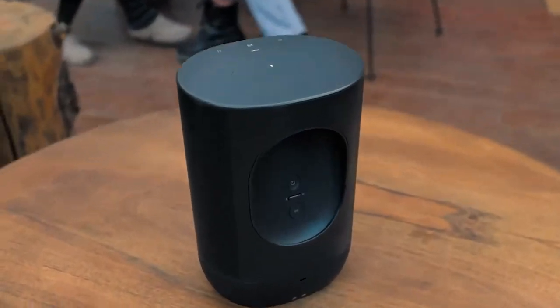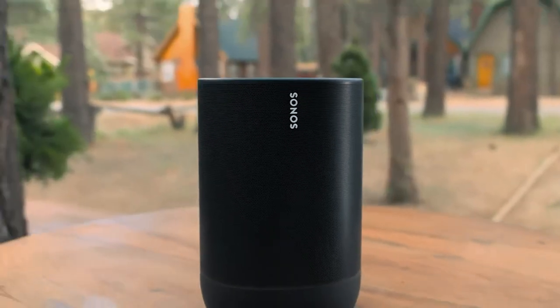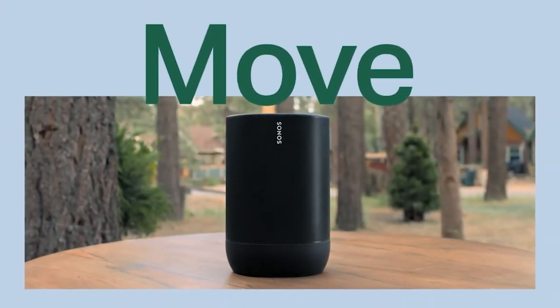It gives you two options of connecting via Bluetooth or Wi-Fi. If you don't want to carry your phone around, or you're not in the vicinity, or you're meeting somewhere and you have a dope playlist, you don't have to be limited. I can always play it online through Wi-Fi and connect and enjoy the music.